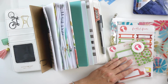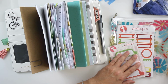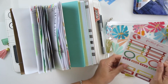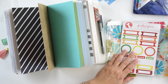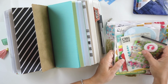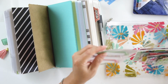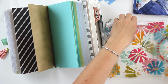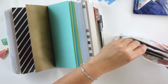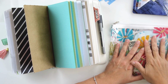Alright, so I don't think I'm gonna take the rest of those. And the little tabs, and then some little stickers from Freckled Fawn too. So these are just some of my little embellishments that I'm gonna carry with me. So I'm gonna, oops, that got stuck to that. I'm gonna put that in there. It's actually a nice size pouch for this.